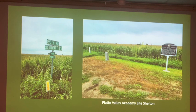Okay, now I've got a few pictures here, and they're from the book we have. I've got a book laying over there somewhere.